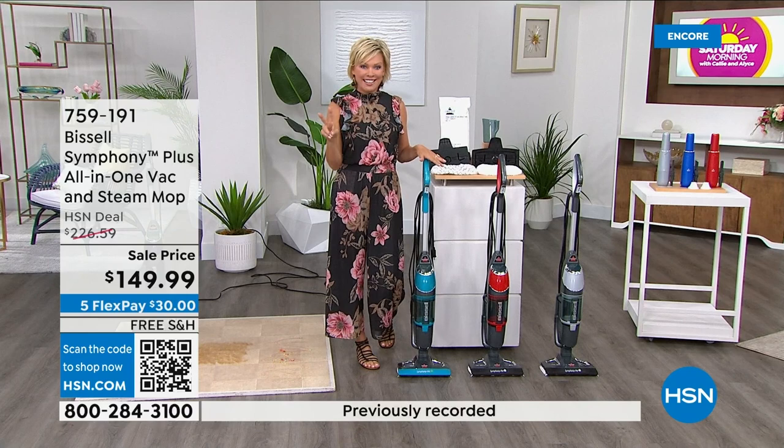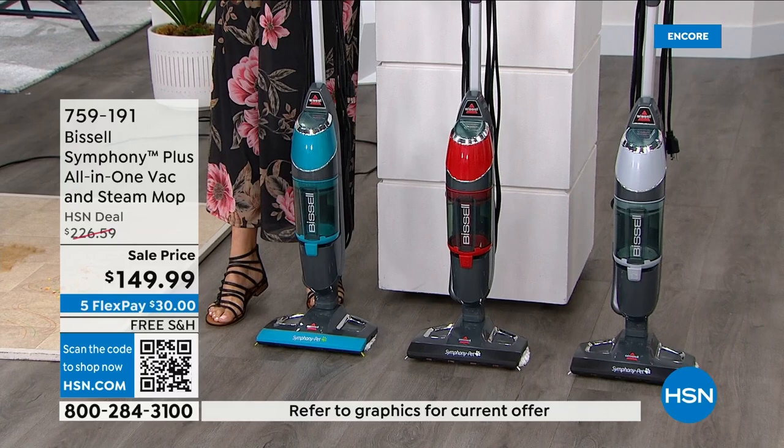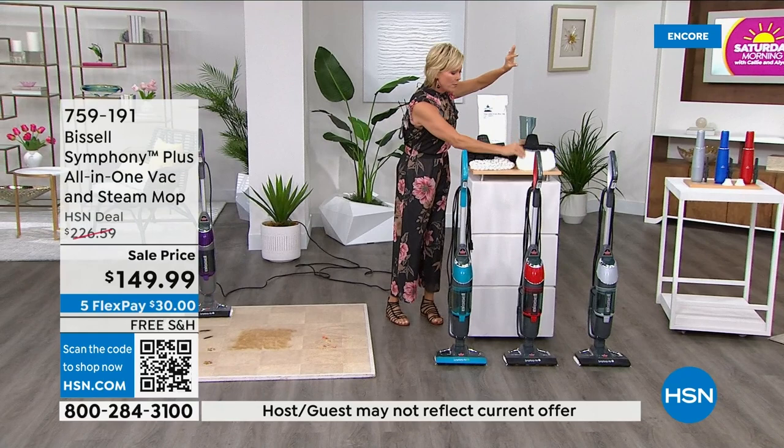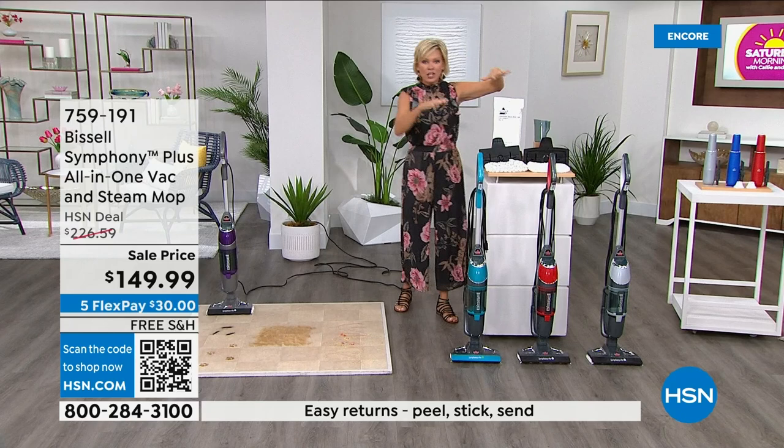We do have colors: the titanium, the red, the teal, and we have purple, which I'm going to show you here in just a second, because I'm going to demo here on this hard floor surface. What you're going to love about this is that, by the way, it comes with everything. Your steam mops, you're getting two of the scrubby mops, the regular mop head, you're getting 10 of the disposable heads, and you're getting the mop pad itself. And what it can do is everything in one fell swoop.